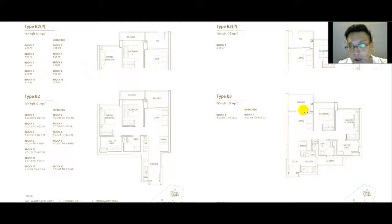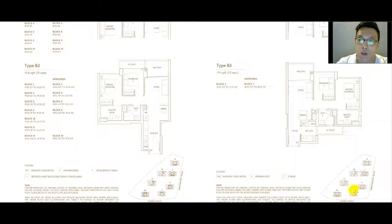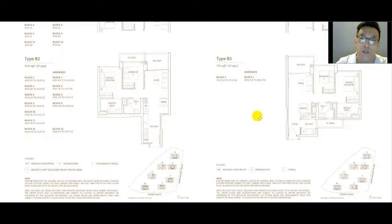Other than that, pretty much the same if you ask me. I can't really see any significant difference, maybe small differences in sizes here and there. Same thing, two bathrooms. So the obvious difference is that if you want a proper kitchen, then go for the premium. But as I mentioned, there are only two stacks available at block 2. We'll probably have to see the price also.